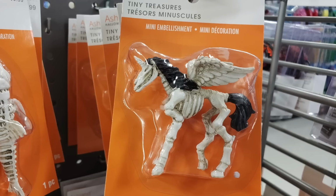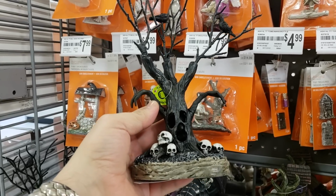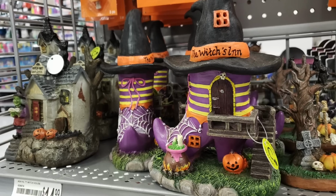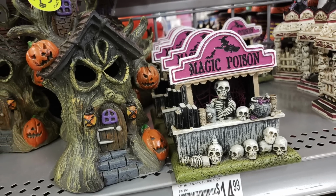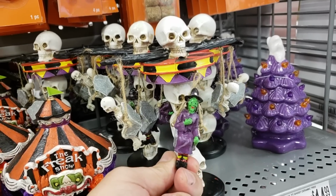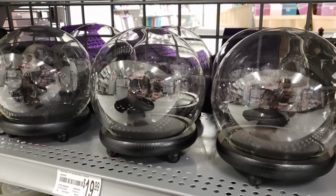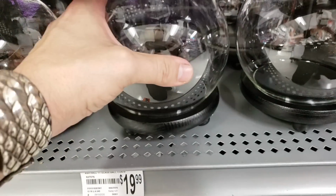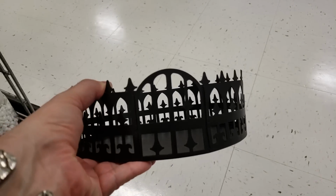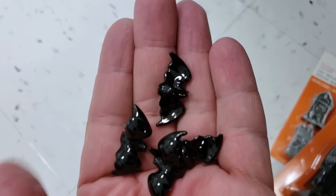There are some real treasures this year in that section, like this spooky train, and this creepy tree, a light-up haunted house, and really all kinds of weird and wonderful pieces, including this creepy carnival. What treasures of your own could you display in these incredible globes? I have no idea what this metal fence is for, but I know I'm buying it. They have jars of decorating filler, which I was delighted to discover are actually tiny bats.